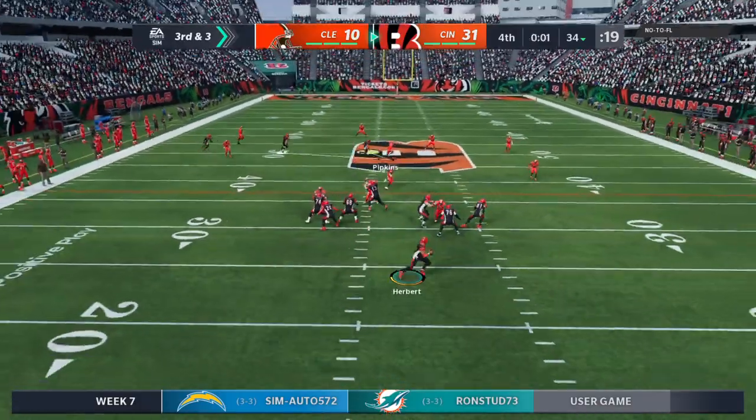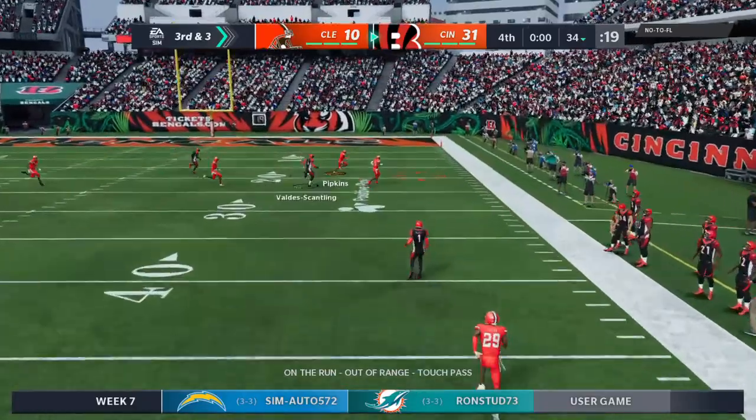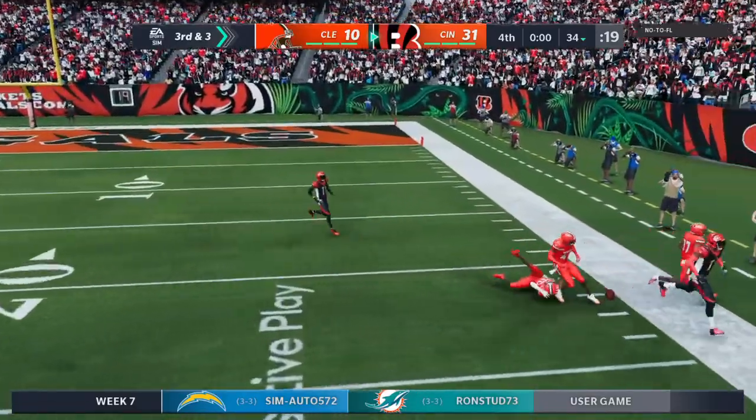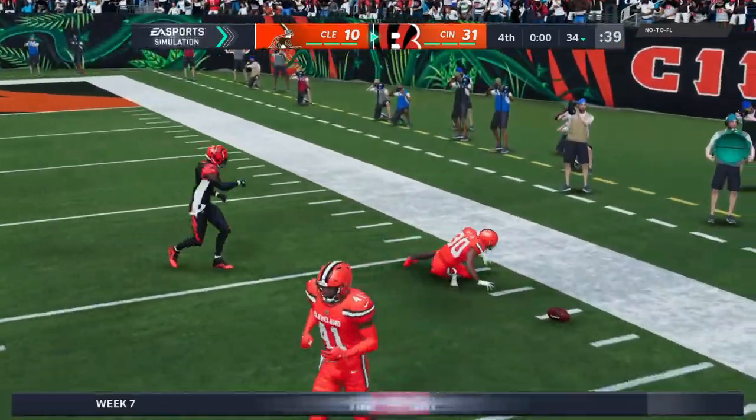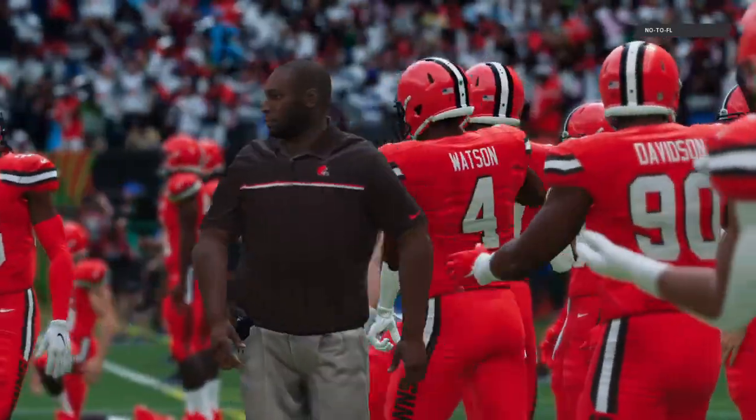Play action this time for Justin Herbert. Rolling to his right. On the run, he'll let this go deep right side. And it's incomplete. Still throwing to the very end. But now this game is over. So this one in the win column now for the Cincinnati Bengals.